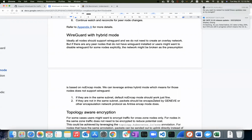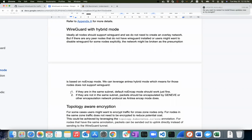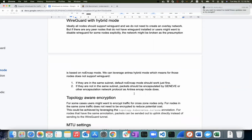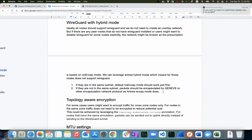For those nodes that do not support WireGuard or have disabled WireGuard, if they are in the same subnet, the no encap mode should just work fine. And if they are not in the same subnet, the packet should be encapsulated by Geneve or other methods as Antrea encap mode does. So maybe this could be done in phase two or later.